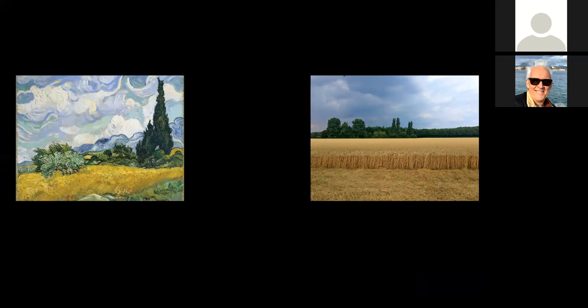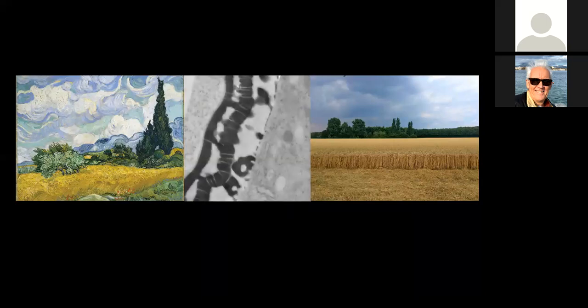So this is one which sort of sprang to mind when I was looking at these images of this kind of wheat field by Van Gogh. Barley is the subject of Ulla's research as well, and this is a transmission electron microscope image of a section through one of the anthers of barley. And it had very beautiful kind of soft tones, rather like an etching. And we were talking about how to combine our two works together.